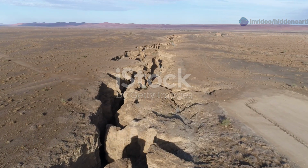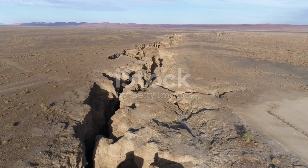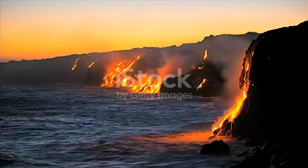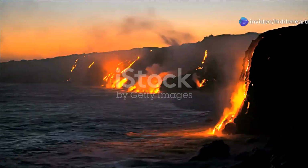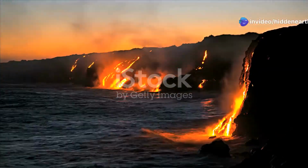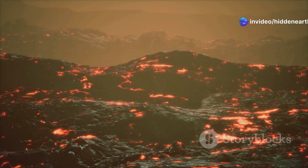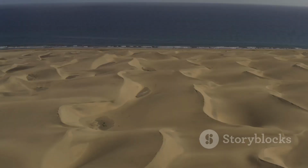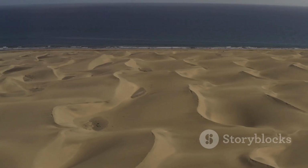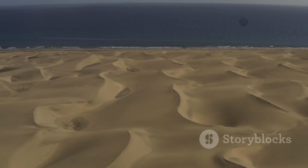When tectonic plates move apart, they can create rifts or cracks in the Earth's crust. Magma, which is molten rock from deep inside the Earth, can rise up through these cracks and erupt onto the ocean floor. These eruptions create new ocean floor and push the existing ocean floor away from the rift. Over time, this process, called seafloor spreading, can cause oceans to grow wider.